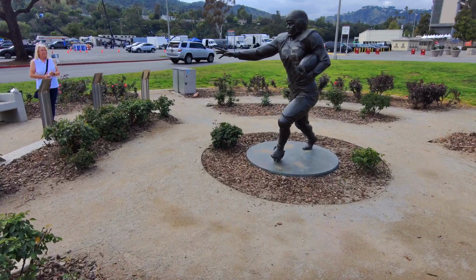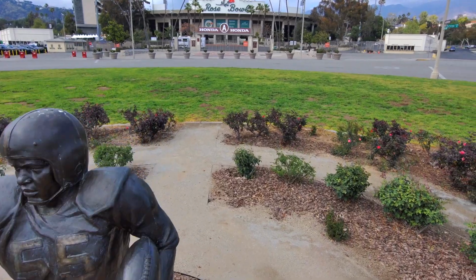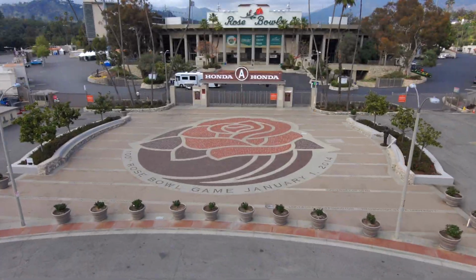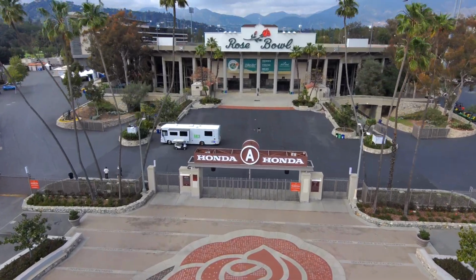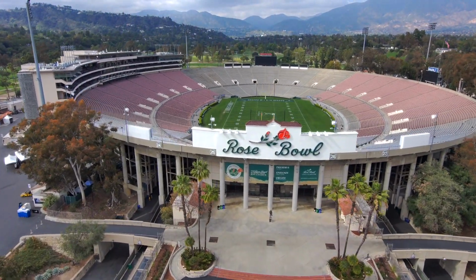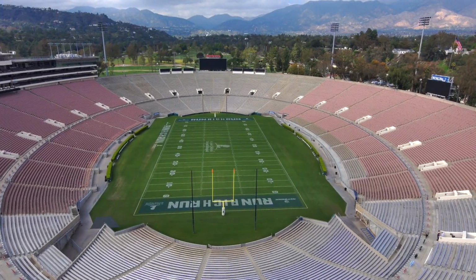This stadium has been the home of the annual Rose Bowl game since 1923. And since 1982, the UCLA Bruins have played their home games at the Rose Bowl Stadium. She has also hosted 5 Super Bowl games: 1977, 1980, 1983, 1987, and 1993.